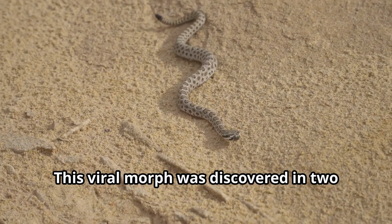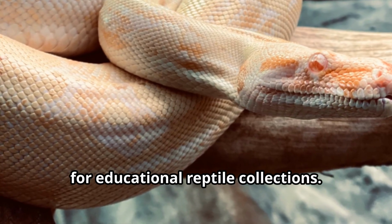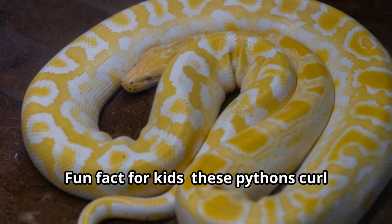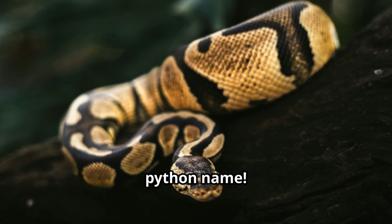This viral morph was discovered in 2005 and has become one of the most sought-after ball python varieties for educational reptile collections. Fun fact for kids: these pythons curl into tight balls when threatened, tucking their heads safely in the middle, which is how they earned their ball python name.